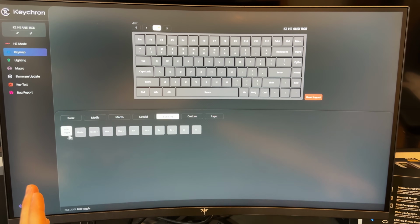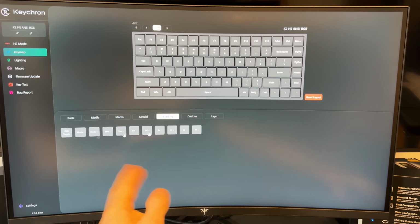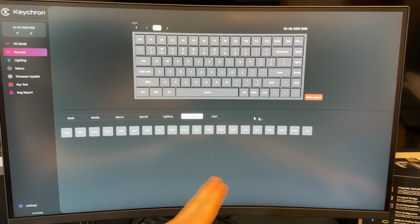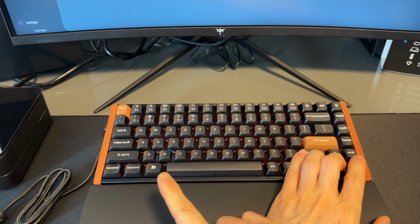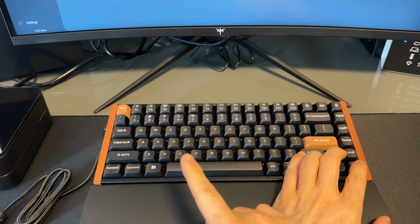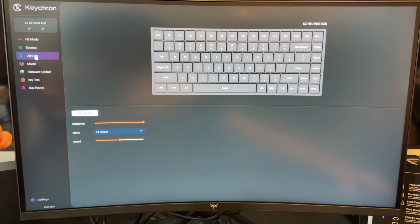Then we also have lighting switches. That means you won't need the software necessarily if you set up your lighting control on a profile, for example. Tons of custom profile switches, for example, super handy. So we have the profile 1 right there, profile 2 right here. And now we can switch the profile 1, 2, 3. These are the profiles. And then we also have layer keys. Endless possibilities.